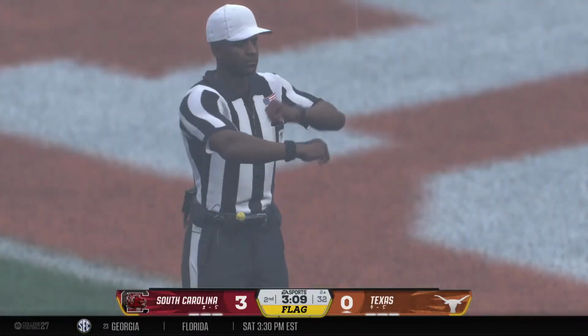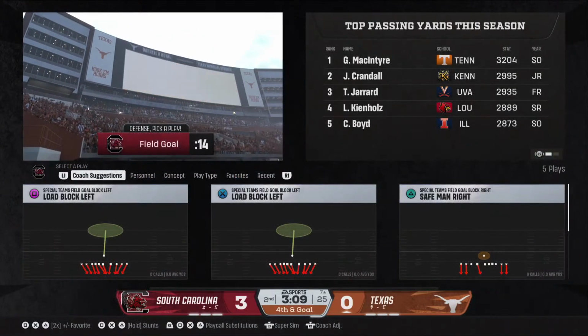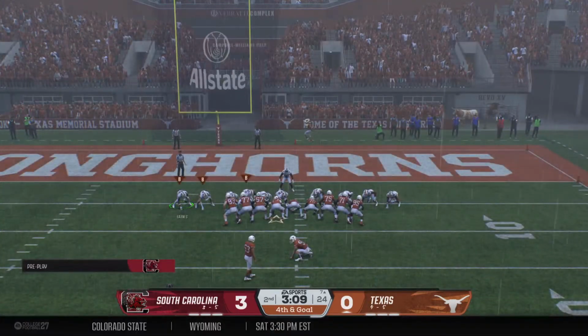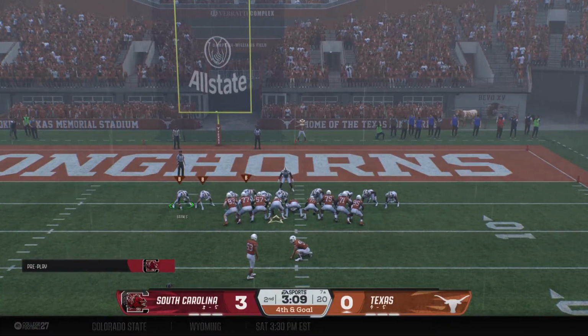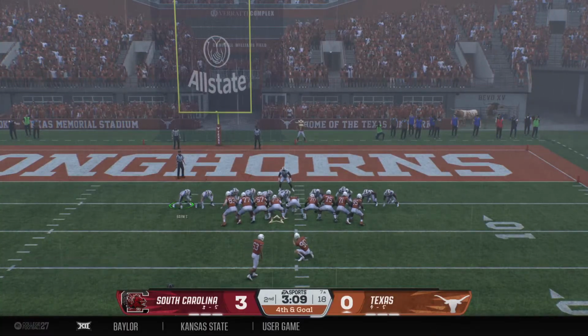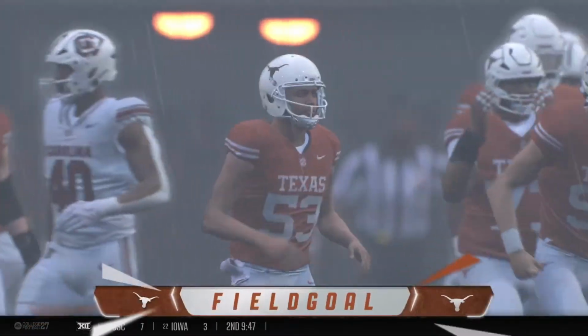That'll be a false start. And the penalty accepted, and they'll move him back. They'll try to cap off this drive with a field goal. And he'll try it from the right hash, and the angle shouldn't be too bad from this distance. Just drives it between the uprights.